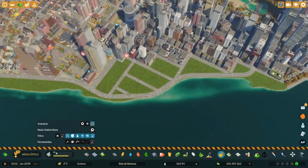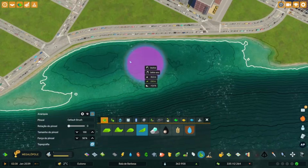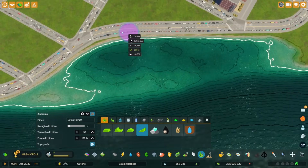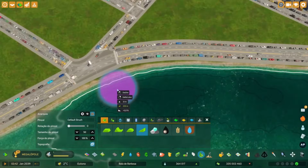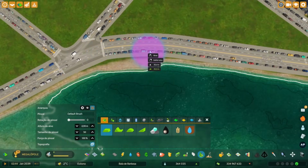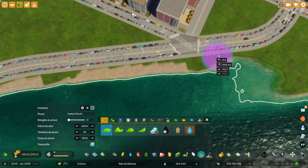So until the demand goes up again, we'll be working here on this side. I'm going to try to create a ramp here to give it a beach effect because here the slope of the ground is pretty steep. And I want to spread out a bit of this soil first. Not too much, but just so the avenue isn't so close to the water.